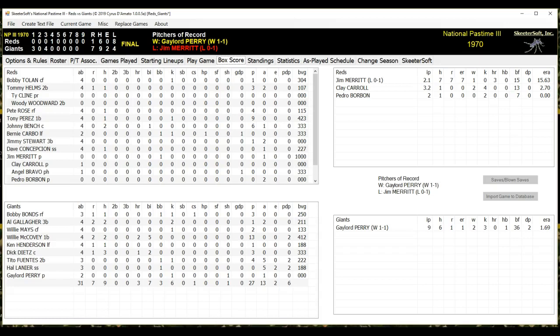So for the Reds, Bobby Tolan 0 for 4. Tommy Helms 1 for 4 with a run scored. Ty Klein, pinch runner, did not get an at-bat. Woody Woodward did not get an at-bat, came as a defensive replacement. Pete Rose, just 1 for 4, as was Tony Perez. Johnny Bench was 2 for 4 with an RBI, the only RBI for the Reds. Bernie Carbo 0 for 2 with a walk. Jimmy Stewart 0 for 4. Dave Concepcion 1 for 4. And Jim Merritt did not even last long enough to get an at-bat. Clay Carroll 0 for 1. Angel Bravo 0 for 1 as a pinch hitter. And Pedro Borbon did not get an at-bat. Hal McRae was 0 for 1.